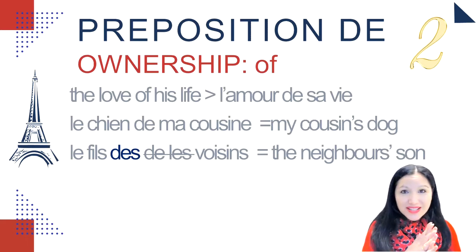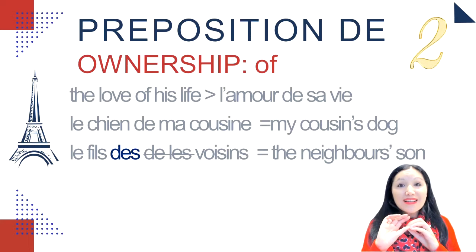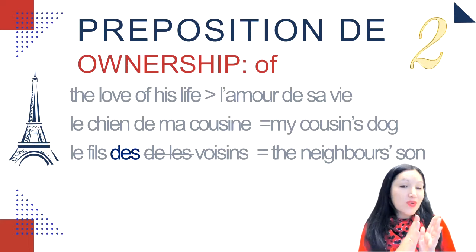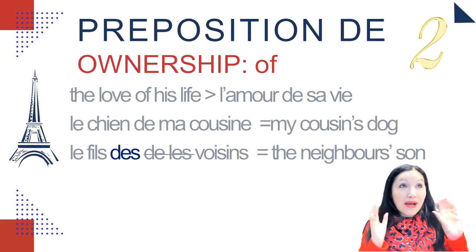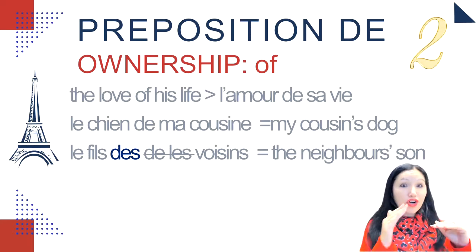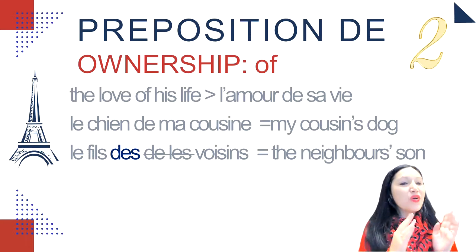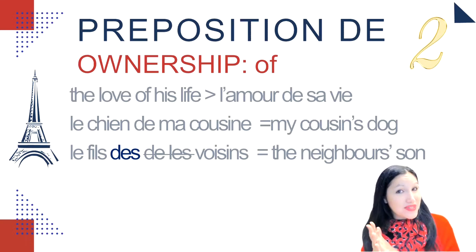So when you try and express ownership in English with an apostrophe S, you need to take the time to do one extra step. So when you start with the thought, my cousin's dog, you need to flatten it out to say the dog of my cousin, and then go to French with that. Le chien de ma cousine.